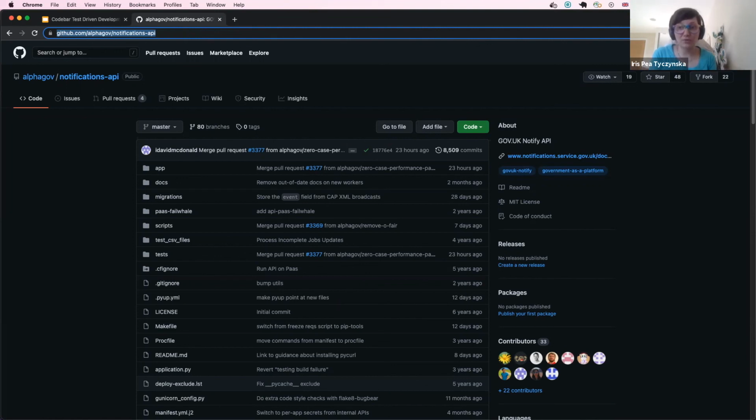And also if someone else works on your code, it will be easier for them. First, they will be able to read through the tests and see what the code does. And second, if they break something, the test will tell them.